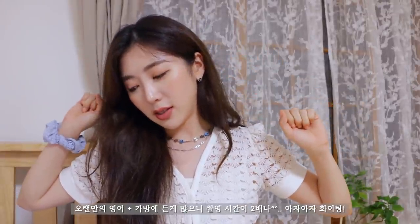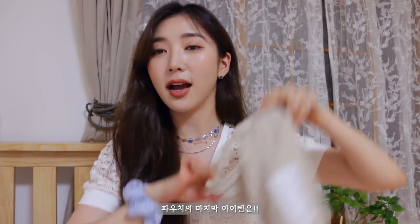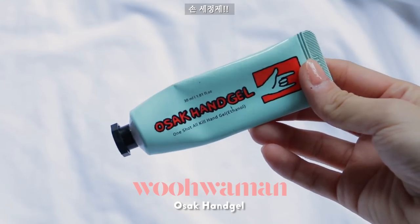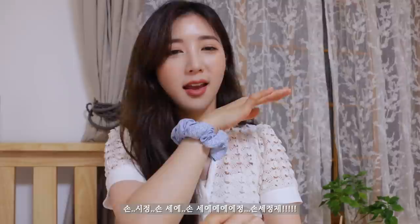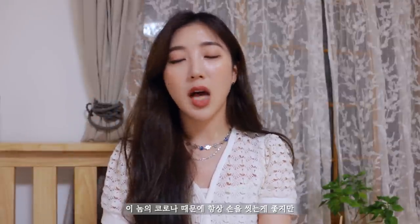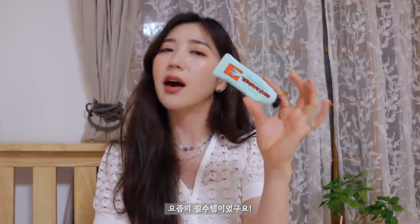Oh my god, seriously? It takes so long. And the very last item in this pouch is this, ta-da, hand sanitizer. Hand sanitizer, or you can call it a hand gel. Because of this terrible pandemic, COVID-19, we always have to wash our hands, or at least we gotta use this hand sanitizer so we don't have any germs or bacteria on our hands. So yeah, I have to carry it.